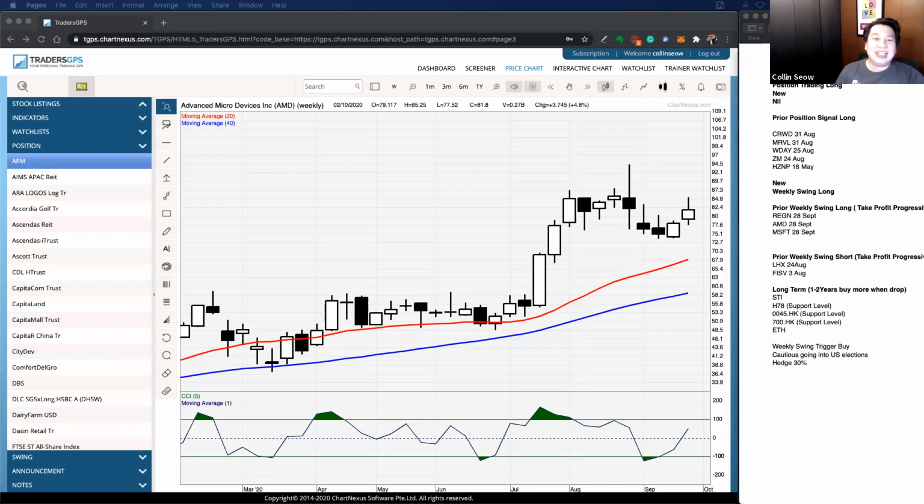Okay, so let's get started. Same thing, we're gonna go through the three things. First thing, we're gonna go through market outlook. Second one, we want to go through is the stocks that we talk about. Since we have been managing our portfolio, we want to talk about portfolio. And lastly, we want to talk about your stocks.